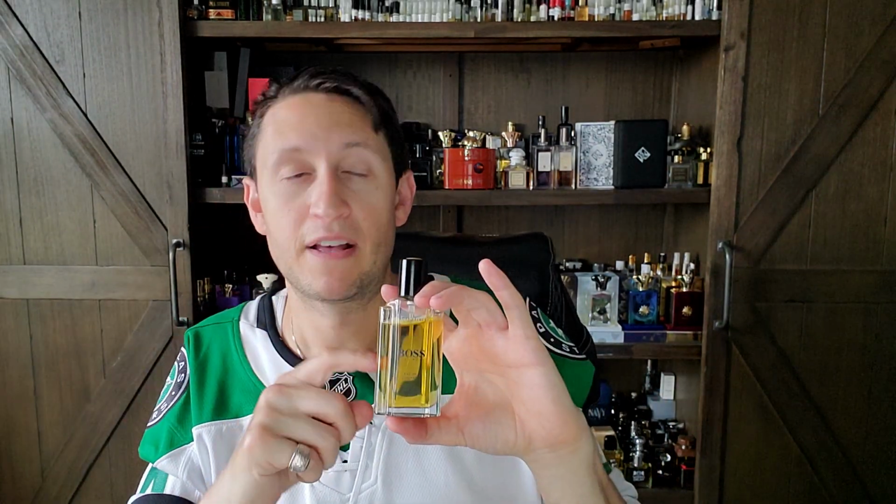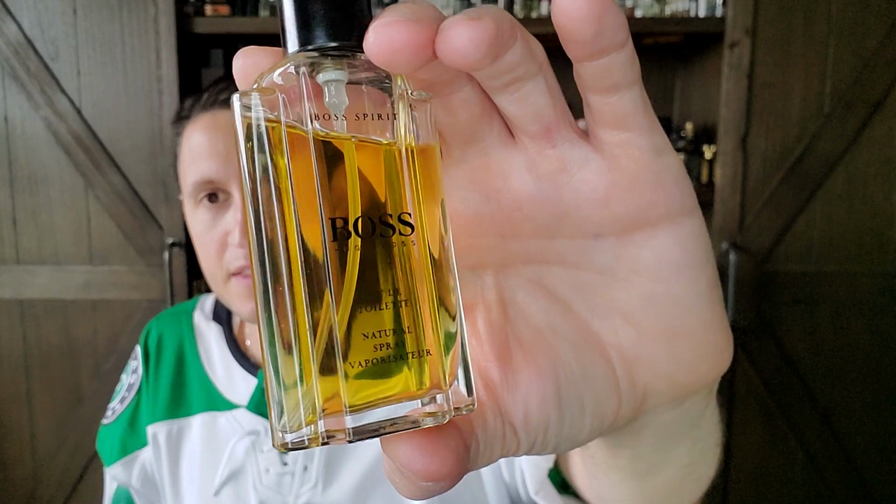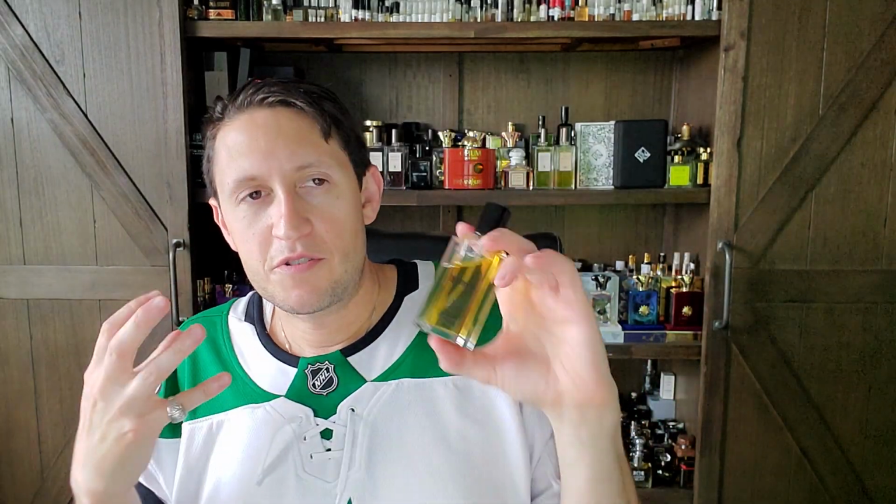And I really think that even though Boss Bottled seemed like a blessing for them because it sold like hotcakes, it ended up being a curse because they stopped doing stuff like this and all they did was Boss Bottled flankers and stuff along those lines. But this is where it really shines, stuff like this. This is fantastic, but it opens up so green. It's almost like you took every green note in the world and blended it together, and it starts off very dark green.